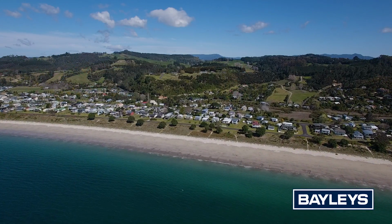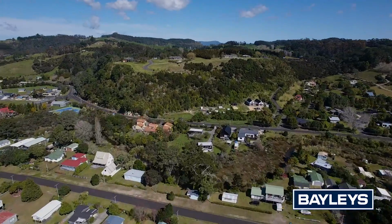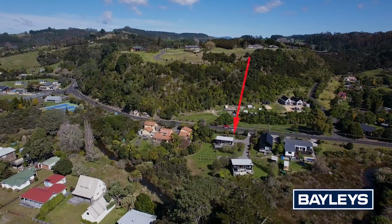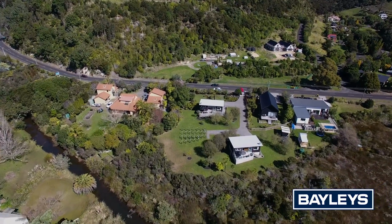Hello, I'm welcoming you today from Cook's Beach Villas, situated in the ever-popular Cook's Beach in the Coromandel Peninsula. This fabulous property is currently comprised of two separate villas, and the uniqueness of it is that it's actually consented for travellers' accommodation. Now this means that a third villa can actually be built on the site.